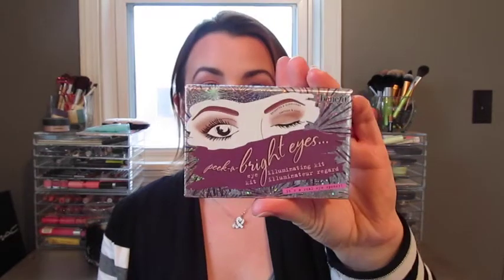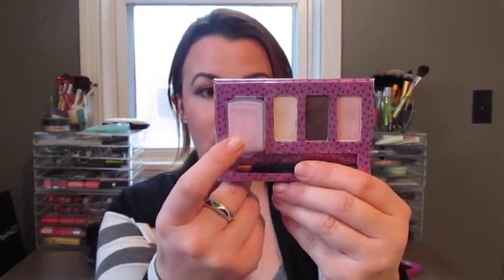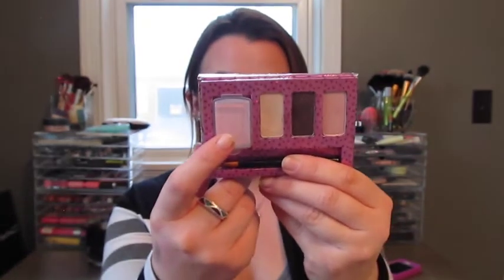And then I also have this Pika Bright Eyes from Benefit. And this just has 3 shadows and then a primer, I guess, for your eyes. And I can get a whole look out of just these 3 shadows. This is gorgeous. I love it so much. It's perfect.